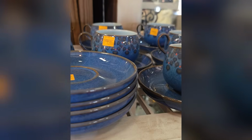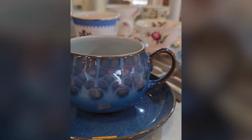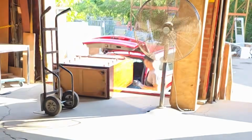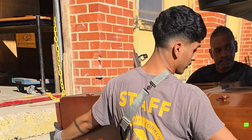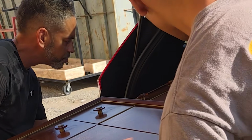But I was standing over looking at these beautiful teacups, and one of the managers came over and started chatting with me, and I said, hey, can we go look at this dresser? Guess what? The manager is going to allow me to buy this dresser for $175. But the question was, was it going to fit in my Honda CR-V? Are you sure it's going to fit? Oh, let it just slide in.